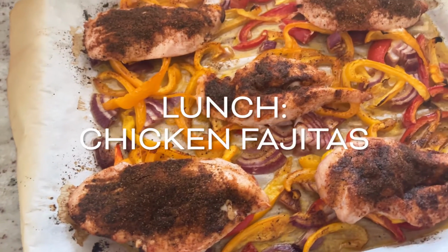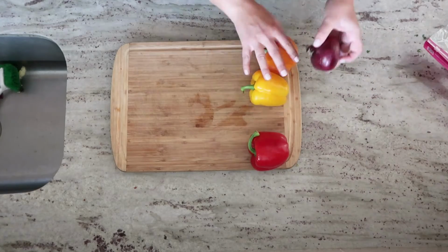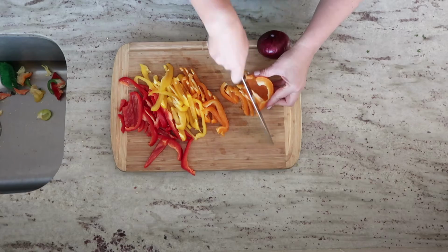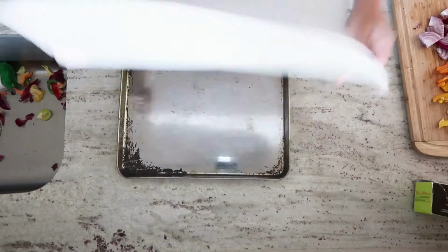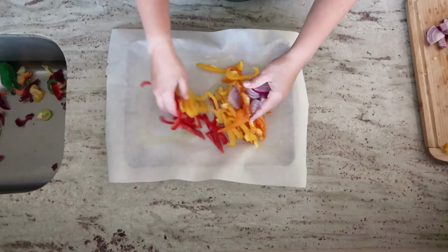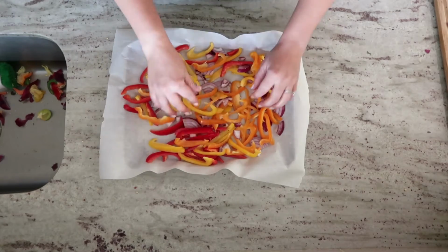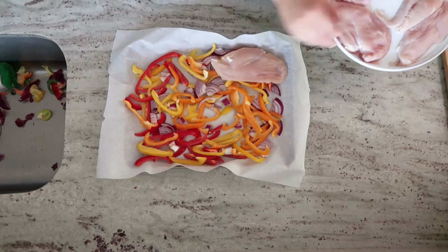For lunch, we're gonna be having my sheet pan chicken fajitas. I love a sheet pan meal because all you have to do is slice the veggies. In this case, we're using bell pepper and onion. Put them on the sheet pan and the oven does all the work for you. I recommend lining your sheet pan with parchment paper for easy cleanup. I'm just drizzling on some avocado oil and giving all the veggies a good toss so they're well coated in oil. I'm gonna season the veggies with kosher salt.